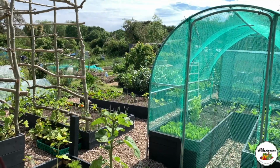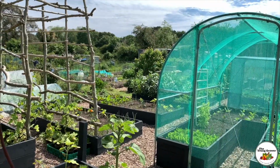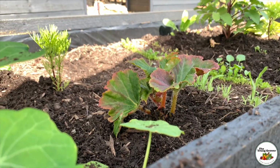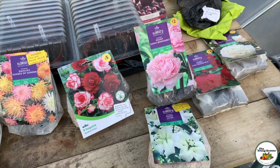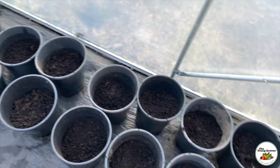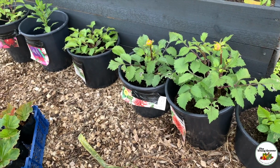So today is another glorious day here in the southwest. The sun is out and I thought it'd be the perfect time to get our Dahlias, our Peonies and our Begonias planted out. We planted these on the 27th of February. So not all of the Dahlias that we planted come up, so we'll have a look and show you what ones have come through.